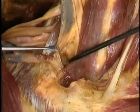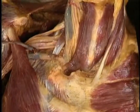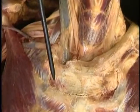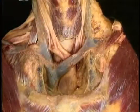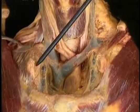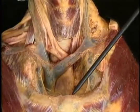Here's the pleura. To follow the brachiocephalic vein into the chest, we'll remove these muscles. And we'll also remove this part of the anterior chest wall. We'll also remove the other clavicle. Now we're looking inside the chest. Here are the divided ends of the two first ribs. And here's the divided end of the sternum.